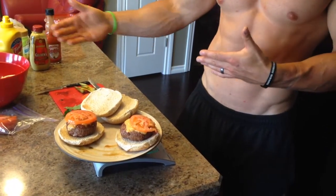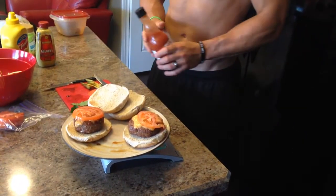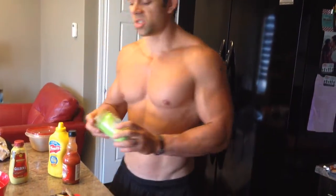I have a nice Caesar salad on the side. For toppings on the burgers, just using hot sauce, no calories. Mustard, again, another good no to low calorie one to go with. And then for the Caesar salad, we found this at Superstore as well, Renee's fat-free Caesar dressing, which is only 1 gram of carb per tablespoon. So awesome to go with your Caesar salad. So that's it. That's a day in the life, and I hope this was helpful for you guys.